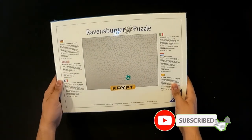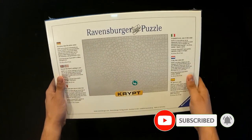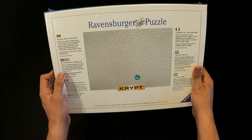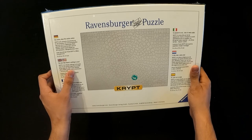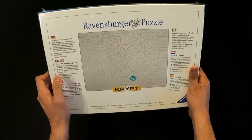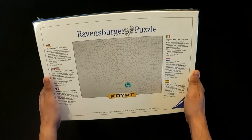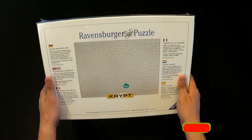You can see here a very nice picture of the end result, and if you read right here, this is something that I just read now, so I am amazed. This puzzle, Krypt, consists of 654 unusual pieces. None of them are alike, no two are alike. There are no two pieces that are the same here, and I think that is amazing, and I know I'm gonna have to rely a lot on this picture to be able to finish it, so hopefully I will finish it in this video.